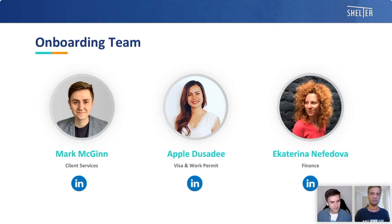Yeah, so there's me. This is our onboarding team. After you sign and get your visa and stuff, you're put into the hands of Apple, who's our visa and work permit specialist. I think she's the best at what she does in Thailand, and I'm not exaggerating about that. She's been doing this for 10 years since they created the kind of license that we have. And then we have Katerina in finance. And really, that's about it.